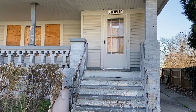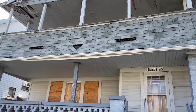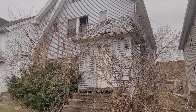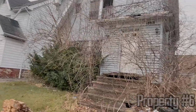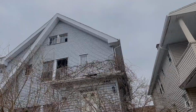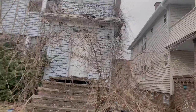It's all secured though. What do you think this is worth? How much would you pay for it? Another diamond in the rough. This looks like it needs a lot of work. Looks like the trees have taken over.